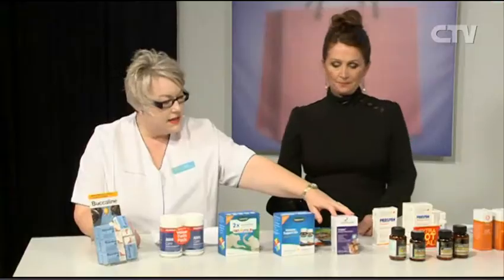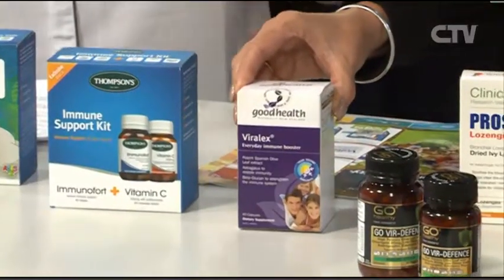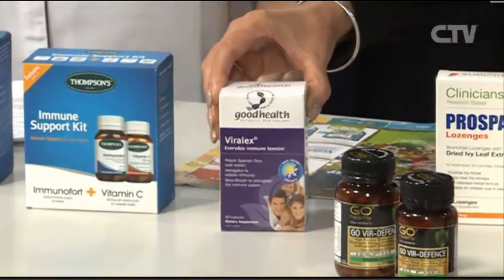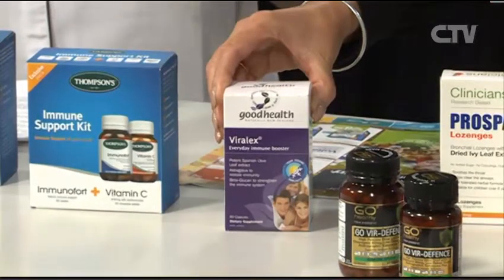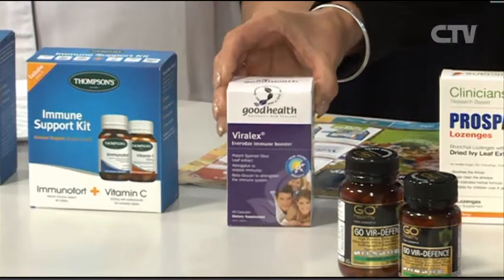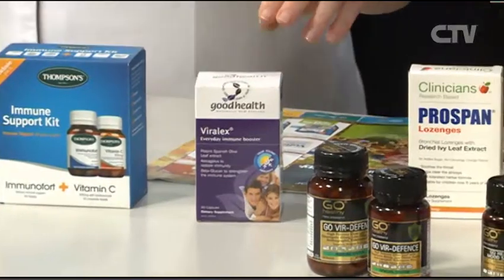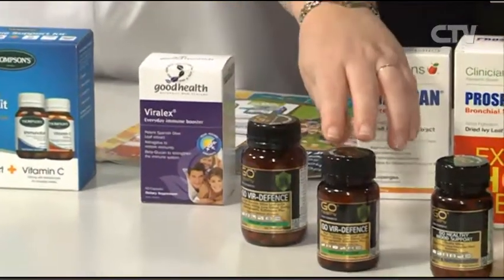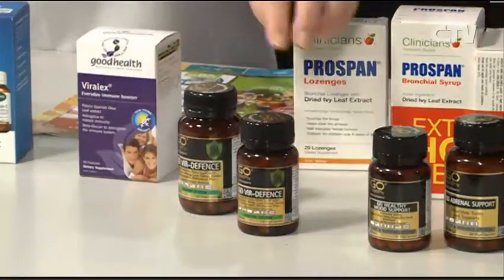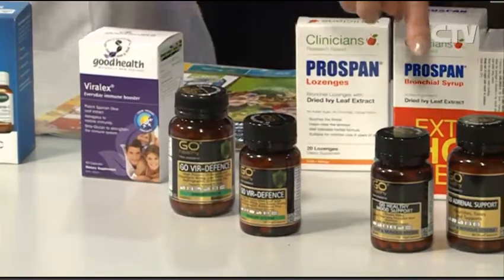Okay, yes. We've also got the Good Health, and now that's the Viralex. That's got the olive leaf in it, Jude, which is great for upper respiratory. It's great for clearing any congestion and just keeping upper respiratory nice and clear. Okay, so that's a really important one, obviously, this time of year to start getting into. And we've also got the Go Healthy as well. If people want to try different ones, we've got the Vira Defence in the Go Healthy range. And then we've also got the Mood Support, the next one along there.